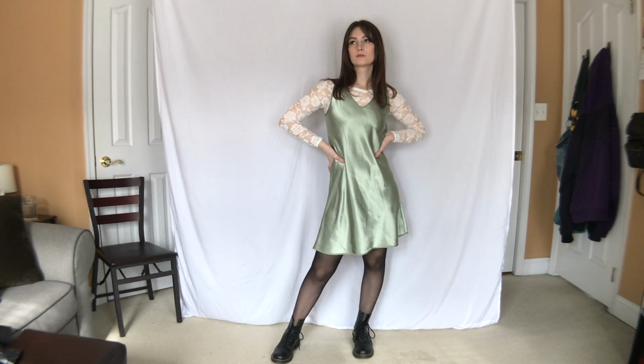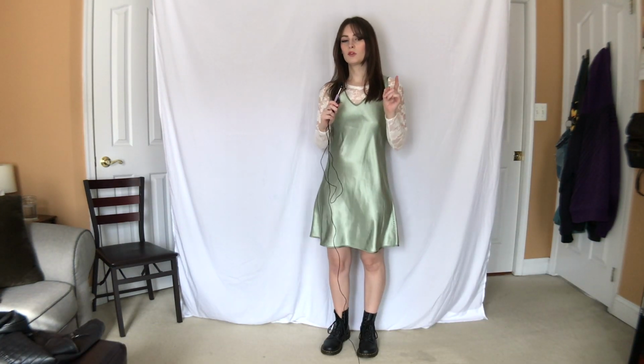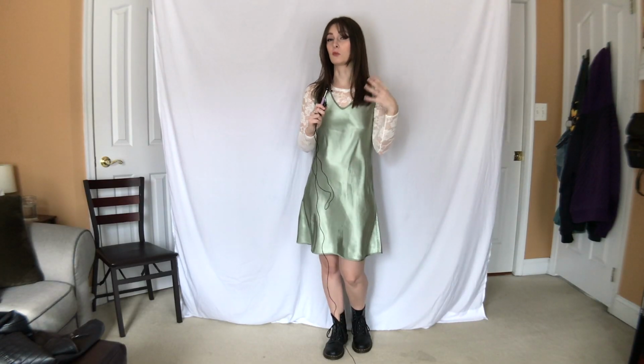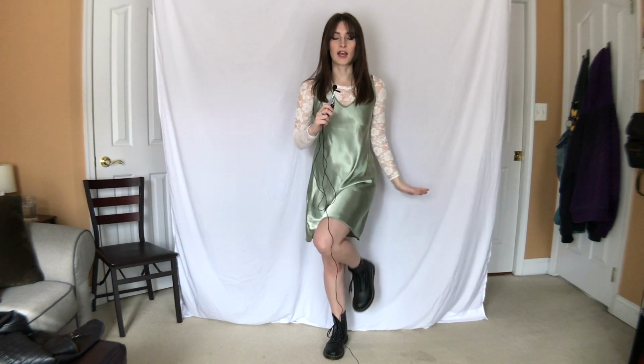I wasn't sure what to do with the shoes. I went with the Doc Martens in this case. I could have also gone with my riding boots, but the riding boots that I have didn't feel quite right. I think what I envision in my mind is something similar to the Demonia shaker boots. I just don't want like a 4-inch heel. So something like that is more what I envision with this dress. I think the Doc Martens are the best option that I have in this case.